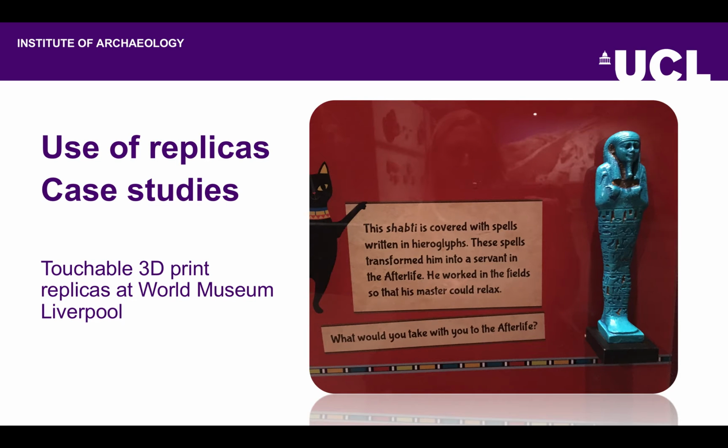Moving on now to think about the case studies and the use of replicas. This is an example from the World Museum Liverpool, where we have a 3D print replica of a Shabti, which has no case around it. You can go up and touch it, right beside where Shabtis are being displayed. You can see from the graphics and the pictures that this is appealing to a younger audience. I certainly went up and touched the object. So it's just an interesting idea there about touch and the way we interact with objects.